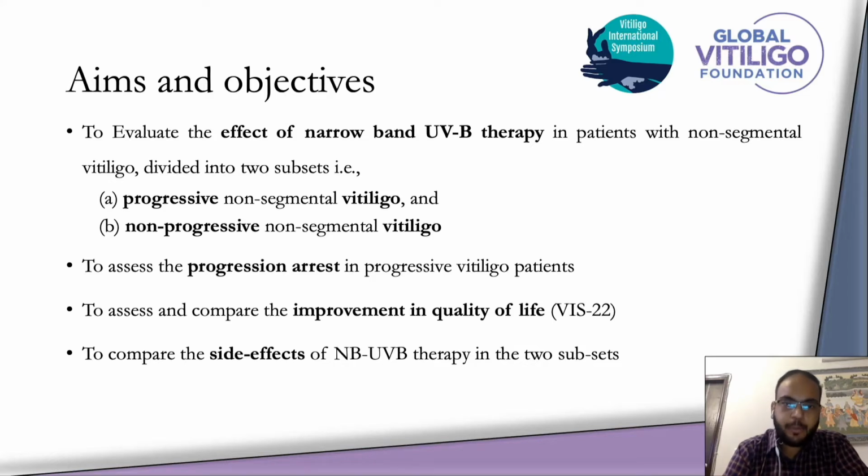Also, to assess the progression arrest in progressive vitiligo patients, and to assess and compare the improvement in quality of life using Vitiligo Impact Scale 22, which is a specific scale to record the impact of vitiligo on quality of life. Additionally, to compare the adverse effects of narrowband UVB therapy in the two subsets.